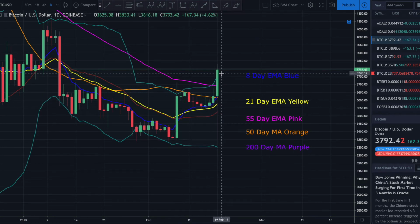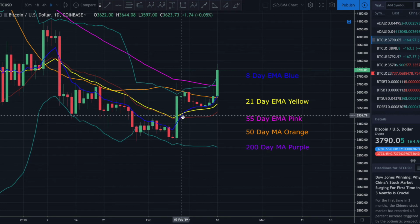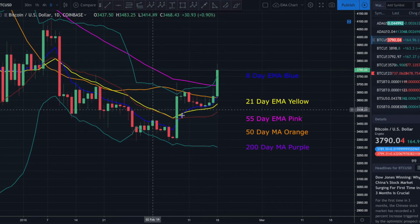And of course, that turned out to absolutely be true. That isn't always true, but that turned out to absolutely be true. That is one piece of the puzzle. That is one indicator that you want to keep an eye on. That's when my eyebrows started going up, when that 8-day EMA broke above that 21-day EMA. So again, guys, these are all very, very bullish signs, at least in the short term.